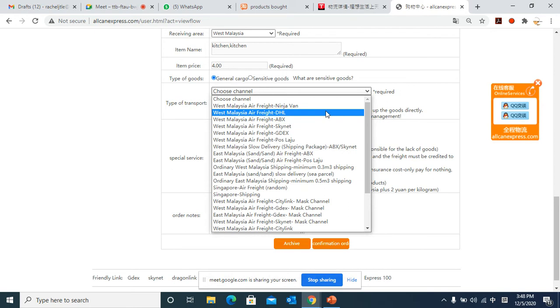Or from your experience, among all these, which one always delivers successfully to you with no problem? Or which one is the worst that you want to strike off? For example, I have people telling me I will never choose Skynet because their service is so slow. So slow. But I have also heard of people saying I choose Skynet because in my area, Skynet is among the very good ones. Okay, so you choose.